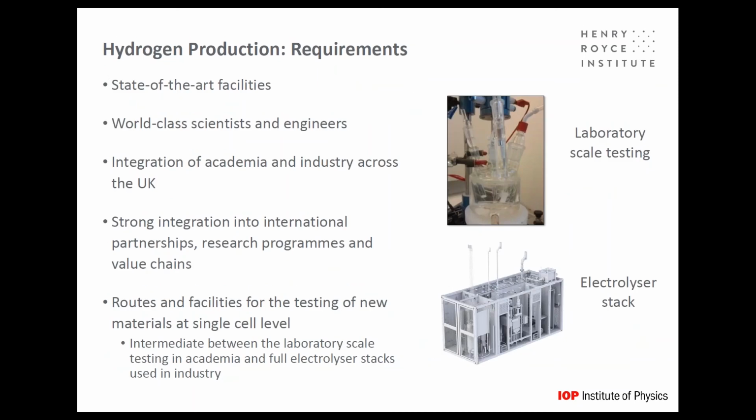So what we require is state-of-the-art facilities, world-class scientists and engineers, and a lot of integration across the UK and academia and industry, and also strong integration into international partnerships, research programs, and value chains. So one thing that came out of our road mapping exercise, we noticed there's a big discrepancy between lab scale testing in academic labs and the full cell electrolyzer testing that's done on the stacks in the industry. So material that works well on the lab scale doesn't necessarily work well in industry right now. So we need routes and facilities for the testing of new materials at single cell prototype level to bridge this divide. So move on to the next slide.